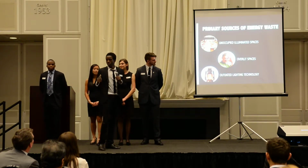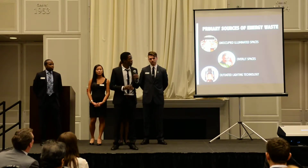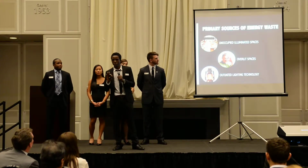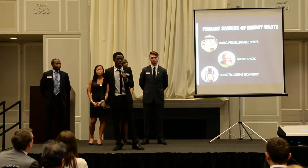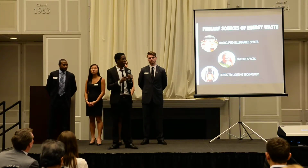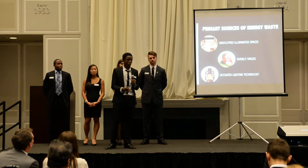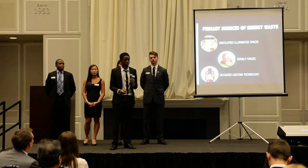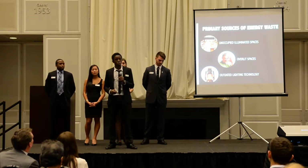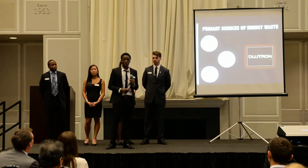Okay, so as we can see, there's a lot of energy waste in Van Munching Hall. And what we want to find is the sources of this waste. And we found three main sources of energy waste in Van Munching Hall. These include illuminated, unoccupied spaces. So the lights are on and no one's there. Overlit spaces where the lights are just too bright when they don't need to be. And outdated lighting technology. And our client, Lutron Electronics, has solutions that could solve all of these problems.